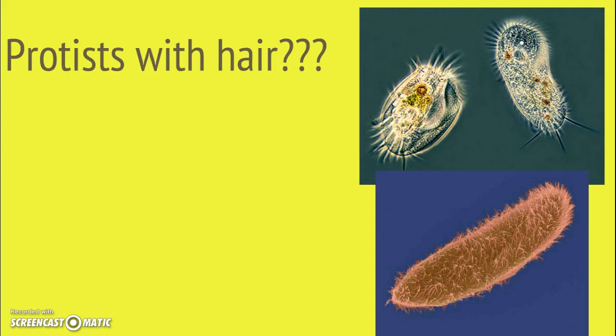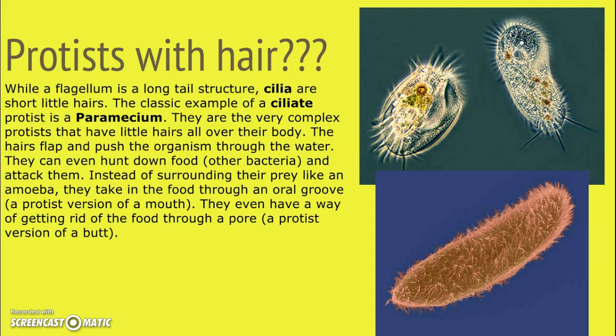Protists with hair. Gross. While a flagellum is a long tail, cilia are short little hairs. The classic example of a ciliate protist is a paramecium. This is a picture of a paramecium. They are very complex protists compared to other protists, with little hairs all over their body. The hairs flap around and push the organism through the water. So think of all these little hairs as flapping back and forth in a very coordinated way and propelling the paramecium forward. They can even hunt down food, which is other bacteria, and attack them.